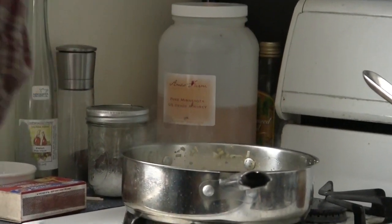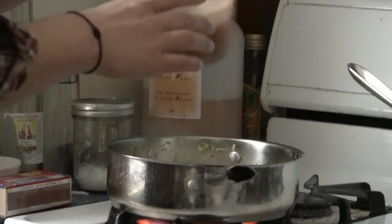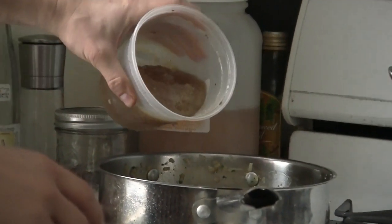Add a little wine, and then we're going to add our turkey stock.